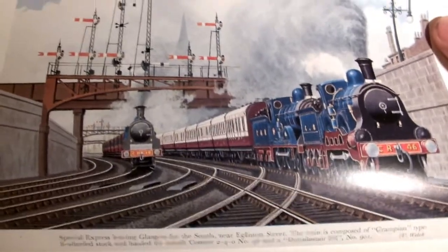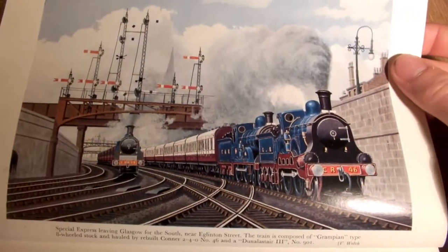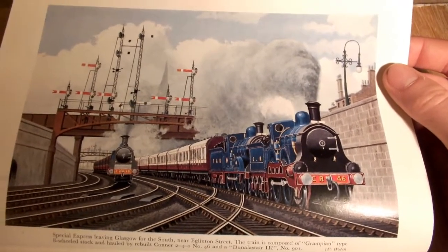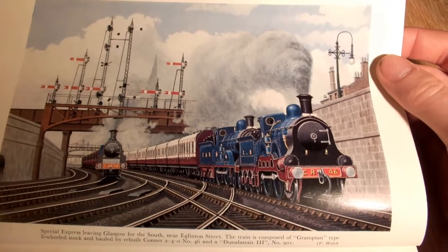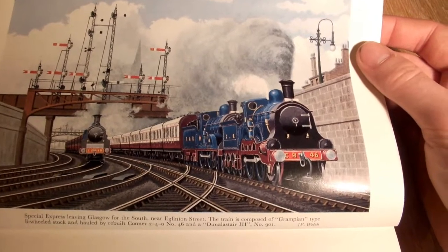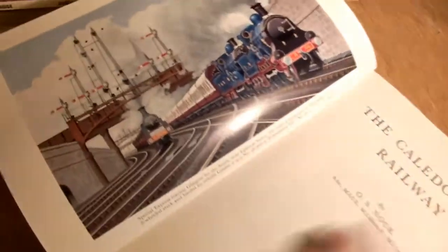It's a wonderful picture. It's of a special express leaving Glasgow for the south near Eglinton Street. The train composed of a Grampian type 8-wheel stock, that'll be the carriages, and hauled by a rebuilt Connor 240 and Dunster the third. This is a number it doesn't list, but that looks like a single wheeler. This is a really great book. Not only is it filled with history of everyone's favourite railway company, it's got loads of these lovely pictures of their steam engines, and I really like the Cali steam engines. They are very nice and unique.